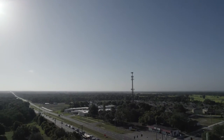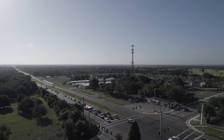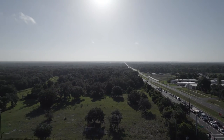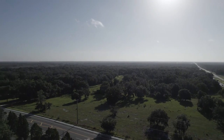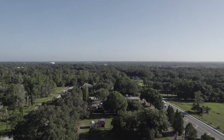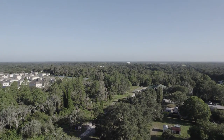Let me show you some of the roads in the area. That road there goes towards the Orlando area. Orlando's way out there in the distance. That road there heads towards I-4, and that's headed north.